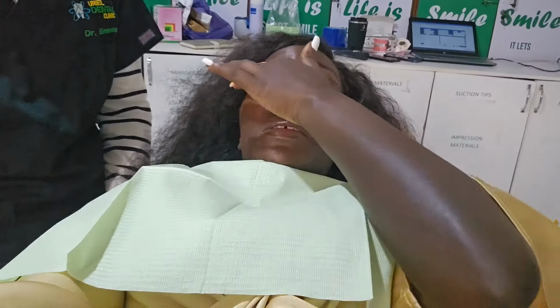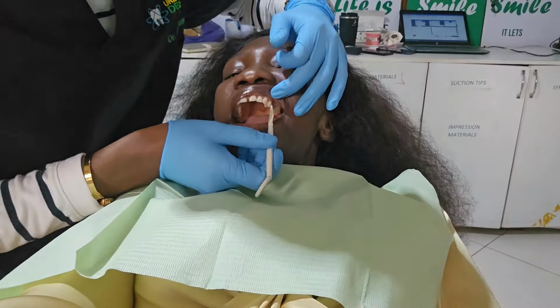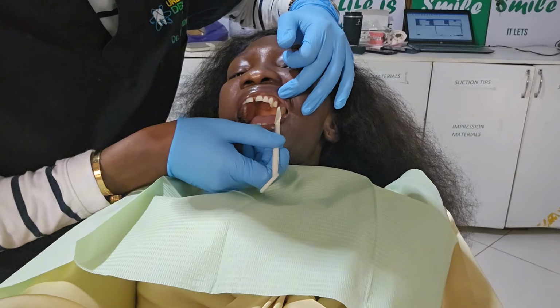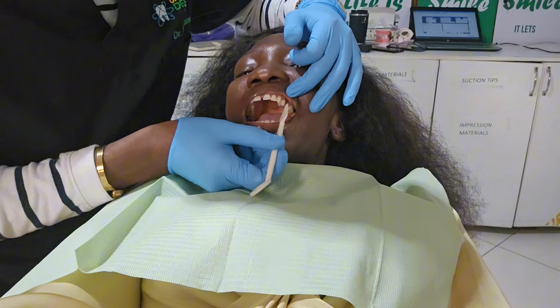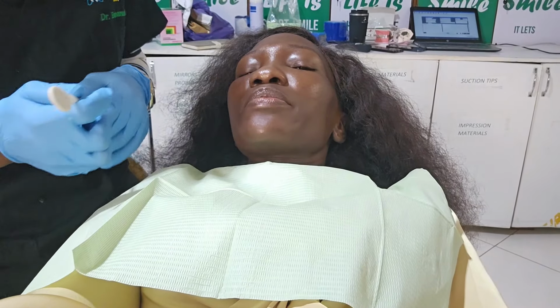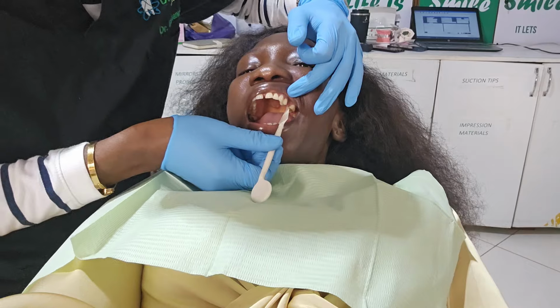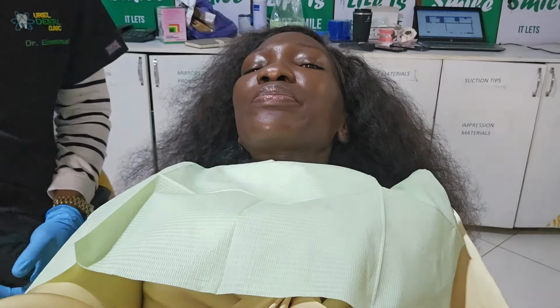For a bridge, we use these two neighboring teeth for the gap, the missing tooth, as support to the new one. Meaning we have to shave this and use it as support as a bridge. Okay. For an implant, we just drill directly into the bone and then replace the missing tooth.